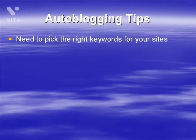Let me finish off now by giving you some tips for helping you to succeed with an Autoblog. Now, an Autoblog is something that can make you a lot of money online. You can create an awful lot of them and through that generate a really nice passive income.